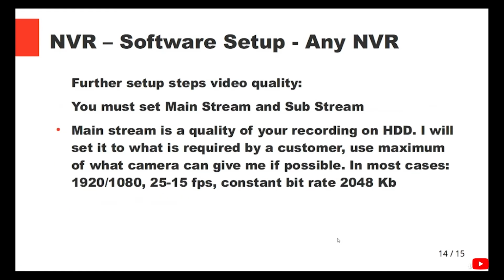You must set a mainstream and a substream. Mainstream is what you're recording on the hard drive, and I'm usually trying to set what the customer requires, and to use the maximum that the camera can give me if possible. But in a lot of cases it's just 1920 by 1080, 25 frames per second, and constant bitrate 2048 kilobits.